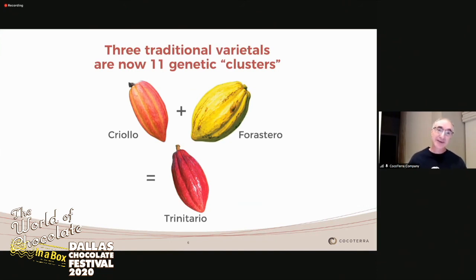And what they also found out is that there are very few pure varietals, meaning a tree that has genetics to just one cluster alone. And that most of the cacao is actually a hybrid or a cross between these different genetic clusters. In fact, many are hybridized or combinations of not just one or two or three, but a number of them.